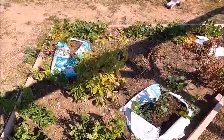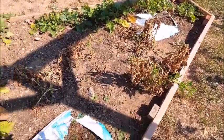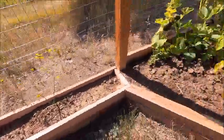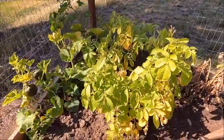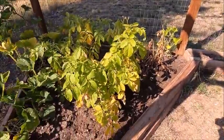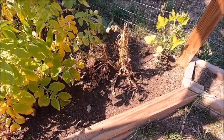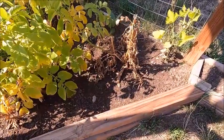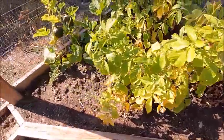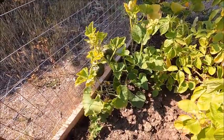We do have some more potatoes over here. Again, they're kind of dying out, so we'll be picking some of these or digging them up soon. These are some more potatoes. These ones are doing a little bit better, and they're right next to the other potatoes. I don't know why some are dying. Here's some great ones. Here's one that's already done. So I don't know. Same soil, same bed, just I don't know. I'm saying that a lot. If you guys all know, let me know.